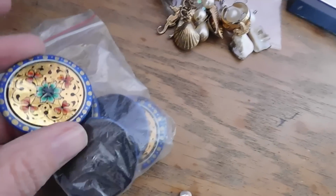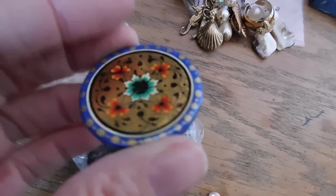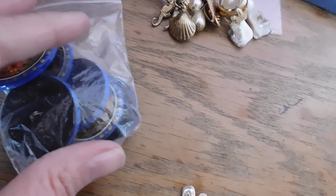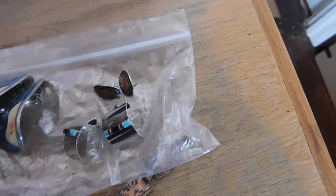I sold a set of these paper mache buttons. These are from Uzbekistan. My sister-in-law brought those back. Thinning out another of her collections. She likes buttons too. Jewelry, buttons, and textiles. That's what she loves.